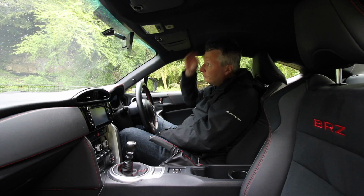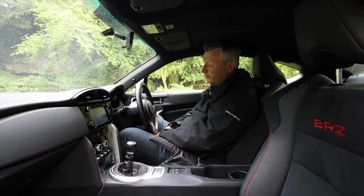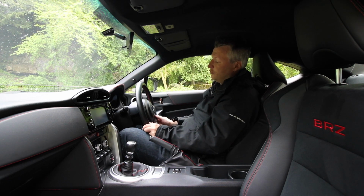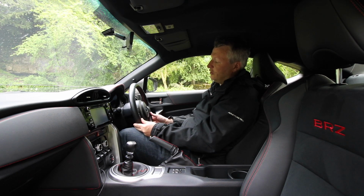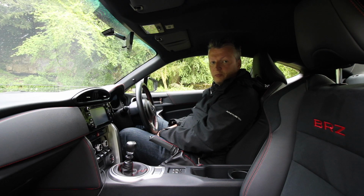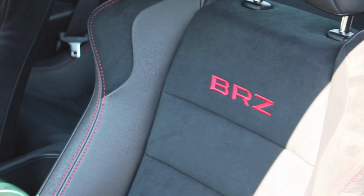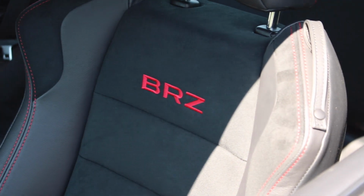Practicality wise, I've got decent headroom and I'm 6'3". I've also got lots of leg room too, and there's adjustment in the steering wheel with reach and height. Now the seats aren't electric, but there is lots of manual adjustment in them, and if you pull that lever, that will also allow the rear passenger to get in too.